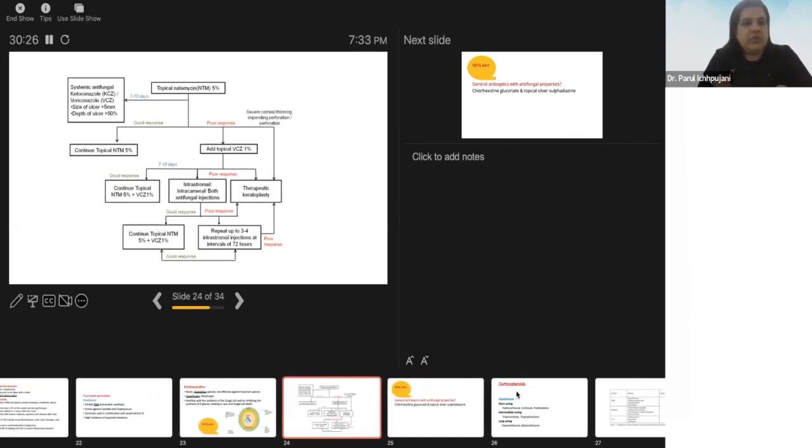So if we just look at this flow chart, how are we going to change our therapy? We initially start with topical natamycin once we see the patient in most cases. So topical natamycin 5% is started. If in 7 to 10 days you see a good response that is coming, the size of the ulcer is reducing, if there was hypopyon that is also reducing, we continue with topical natamycin.